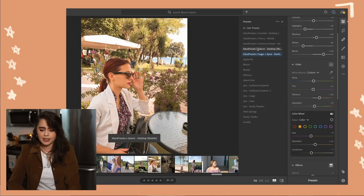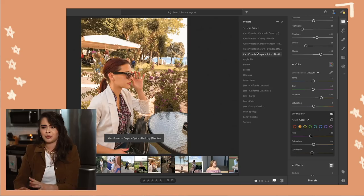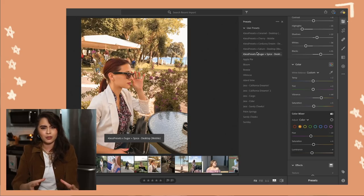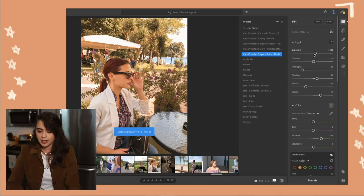As you guys can see, the presets sometimes make the photo look a little wild, kind of intense with the edit, which can definitely make you think, I don't like that. But it's all about knowing how to adjust the preset to work for the photo, still taking advantage of the vibe that the preset gives. So for this, I'm gonna just settle on Sugar and Spice. First thing, I'm gonna brighten it up just a smidge, and I'm gonna bring that warmth down because it is too warm.